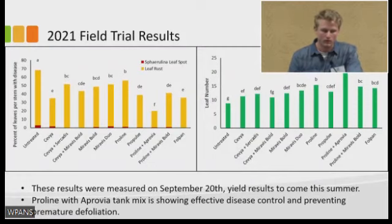On the left there, we have the disease assessment. And so this is done on September 20th, which was about 60 days after the fungicide was applied. On the axis there, we have percent of the leaves per stem that have disease. So we can see at this point in the year, leaf rust is definitely the more problematic and apparent disease. And Spherulina leaf spot was still seen in some cases though.